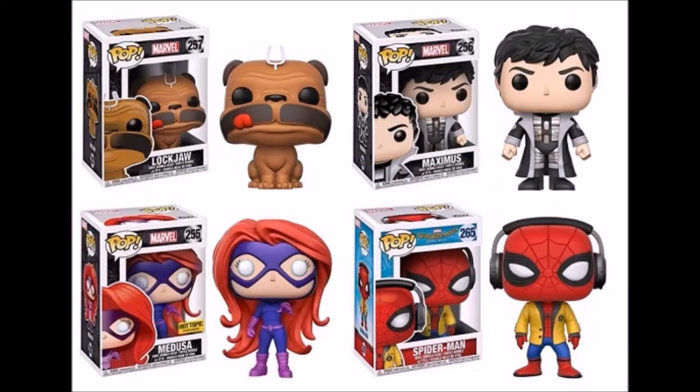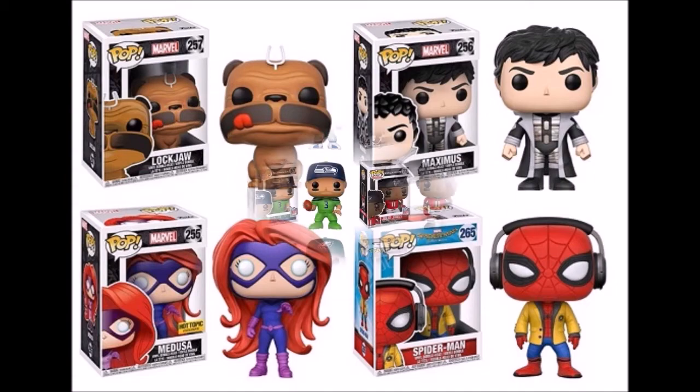We've got a new addition to the Spider-Man Homecoming collection, and it is Spider-Man in his prep school blazer. And I think the details with him in the headphones and his uneven eyes look really cool, but they're also going to be giving us some Inhumans. We've got the new series coming out, but these look like they are more based around the comic book versions, especially the way that Lockjaw looks, as well as the Hot Topic exclusive of Medusa, and these will go well with your Black Bolt if you already have that pop.